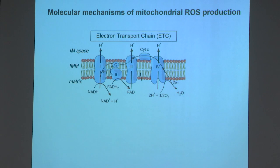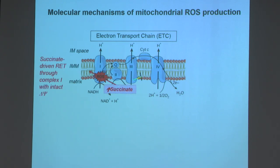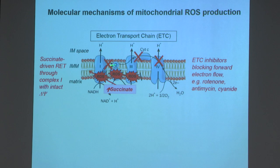So if we look at the actual mitochondria, one source of ROS production is if you have a lot of succinate, you can actually drive electrons back onto complex 1, so they sit on that site, and oxygen grabs them and produces ROS. More commonly, you need to inhibit or damage the complexes, so you can use rotenone, so this electron, once it arrives at this site, can't be transferred down the electron chain. And similarly complex 3 inhibitors or complex 4 inhibitors, like antimycin or cyanide, back up the electron flow, so those electrons sit there and oxygen can grab them.